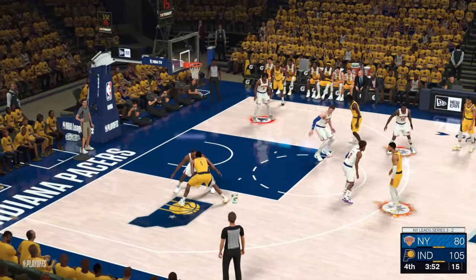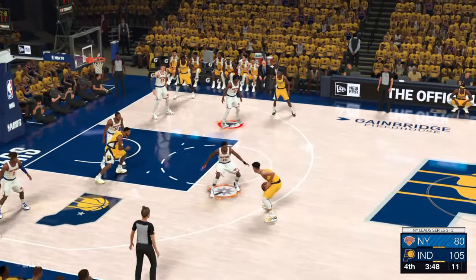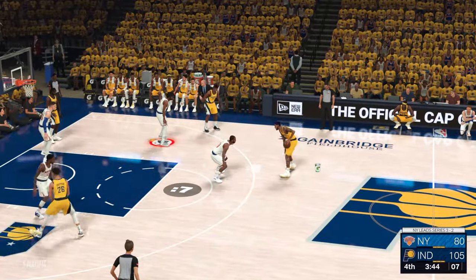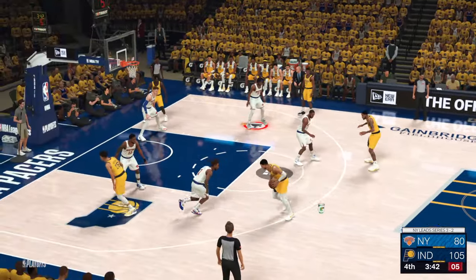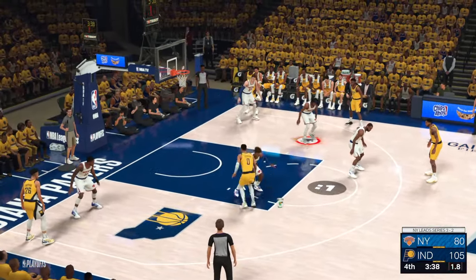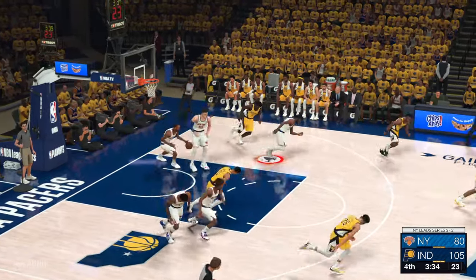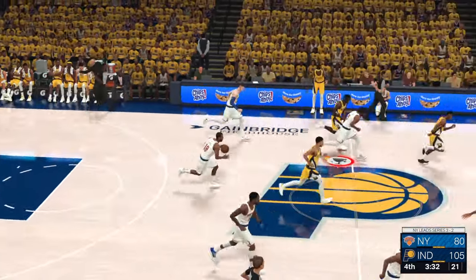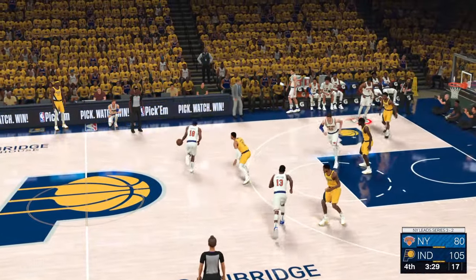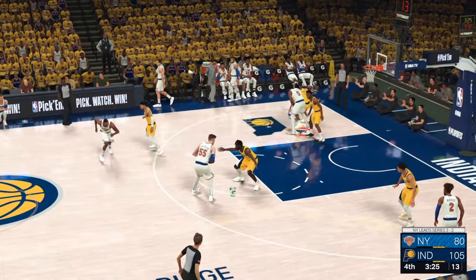Halliburton passes to Toppin. Over Burks. Here's Shepard. Now Toppin passes it to Halliburton. Shot clock at 3. Shoots from 14. And it hung on the rim, but wouldn't fall for him. The Knicks have gotten more than 58% of their attempts to go down in the fourth quarter. They're 7 of 12. And the pass to Hartenstein.